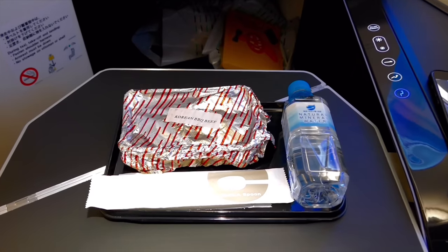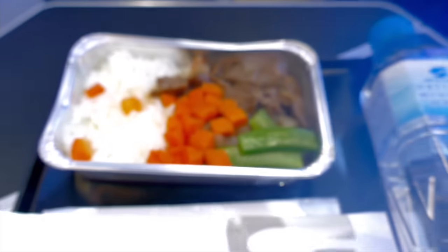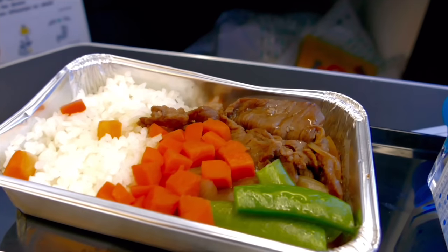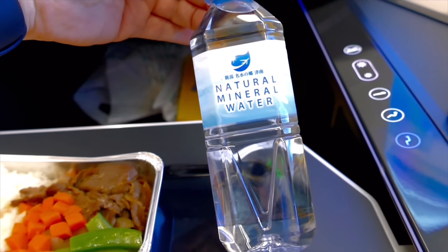I made this selection during the booking process and figured it was a pretty safe option. It's basically a regular economy meal. No dessert is included, but you do get water, and this was absolutely fine for what it was. A decent 8 out of 10 for economy food.